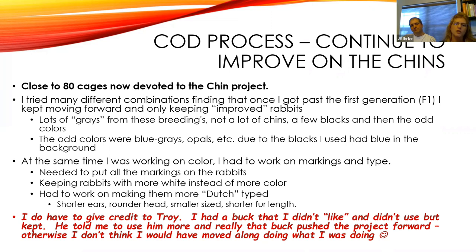So at the time that I was working on color, I had to work on the markings and type, like I said. I had to put all the markings back on the rabbit. And the standard chins don't have a Vanna gene in their genetics. So they don't really have that willingness to donate large amounts of white to a rabbit, and they kind of overpower the Dutch Vanna gene. So that's why you don't see a lot of white on those babies.